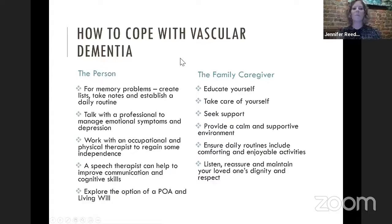And then how to cope with vascular dementia. So, we're thinking about the person. For memory problems, you can help by creating a list or taking notes and establishing a daily routine. Because we have to remember that thinking clearly starts to decline when someone has vascular dementia. So it may be really difficult for the individual to experience new situations, excessive noise, large groups, or being rushed to remember things. Complicated tasks can also cause anxiety. So we just have to keep that in mind. And although a lot of the time memory isn't necessarily impacted immediately, it can likely be impacted later on.